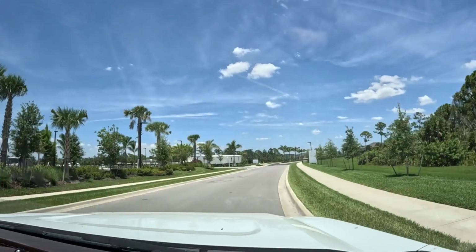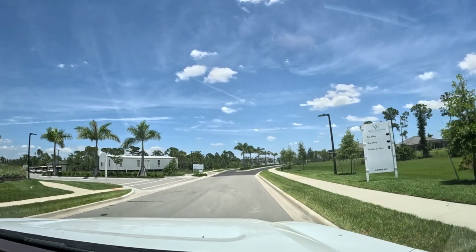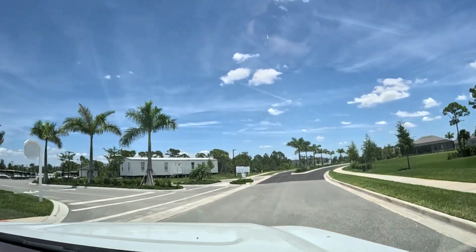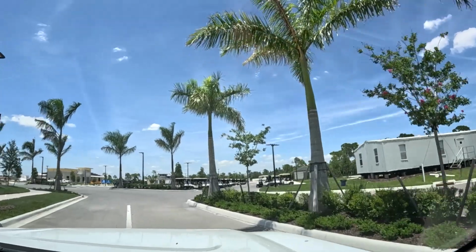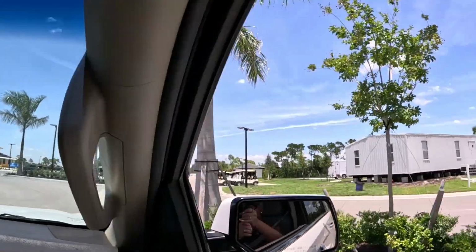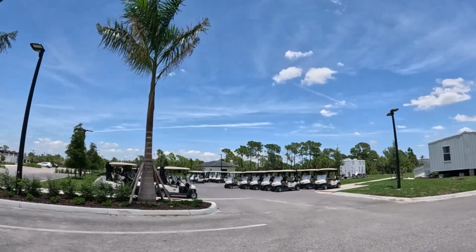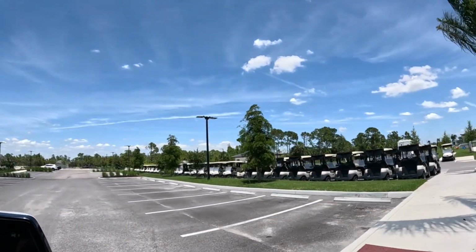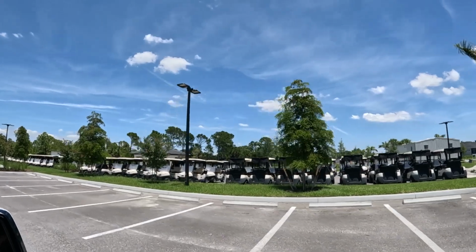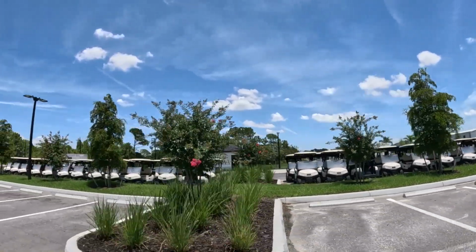All right, we're turning into where the amenities will be. If you keep going straight, that's the main entrance right up there. But here we are at the amenities. People are always wondering why all the golf carts are just outside. Well, their cart barn is not 100% completed yet, but it's very close to completion, so they'll be out of the weather soon. And just to touch on that a little bit more, if you have your own golf cart, obviously this is Wellen Park, you're going to want one.